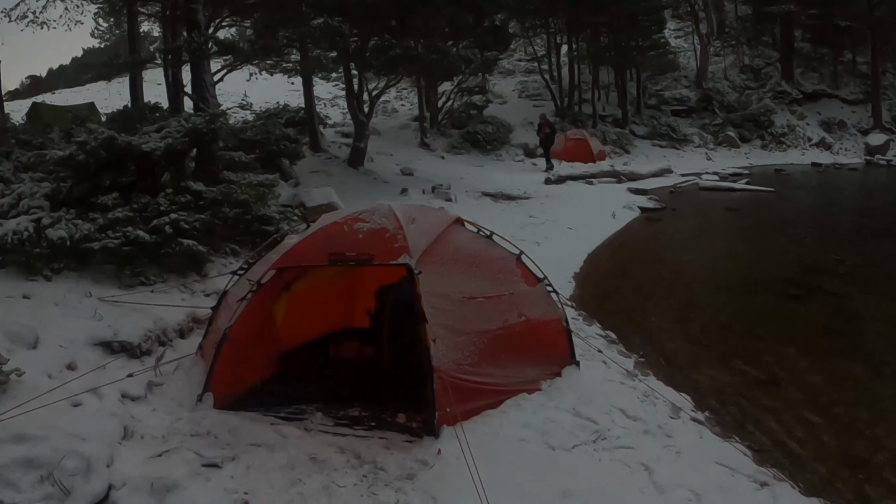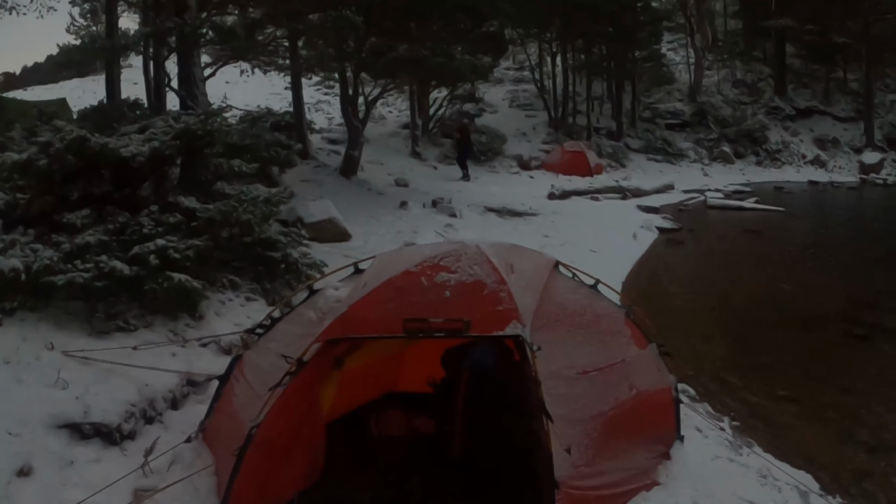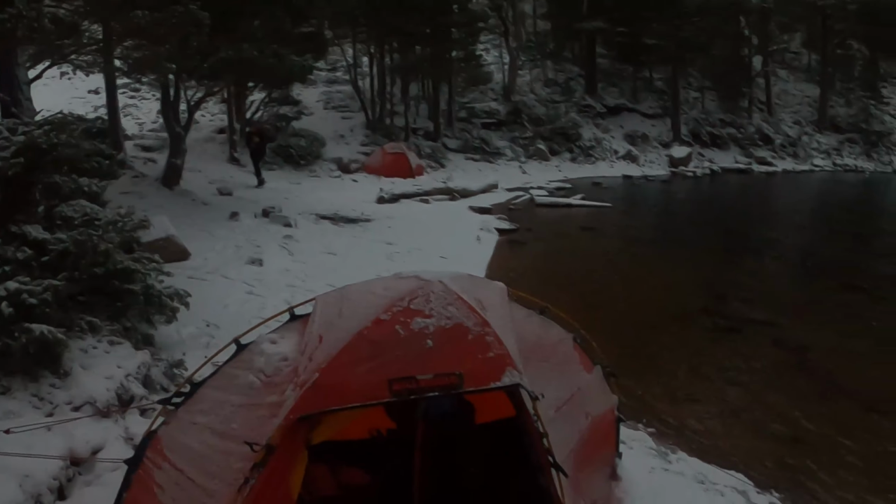Good morning everyone, and as forecast, it's currently snowing outside. Probably about half an hour until it starts brightening up, it's about 7:10. So finally it's bright enough to go for a wee wander now. It's just gone 8 a.m.